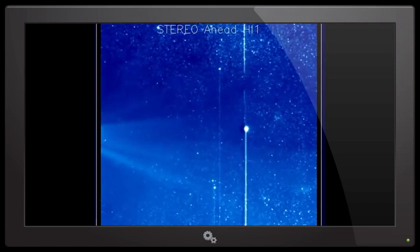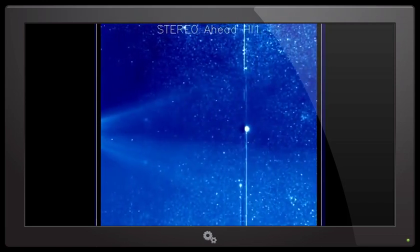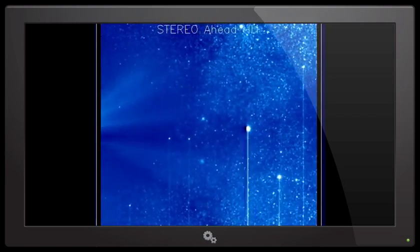All right. Now we're over at the STEREO Ahead, HI1. Taking a look at Earth. Probably Mercury coming into frame. Earth is just spinning along with her candles. We get some weird jaggedy lines pop in, which is weird. Hey, right there, it looks like Earth has a buddy at the bottom. That buddy's just passing on by.